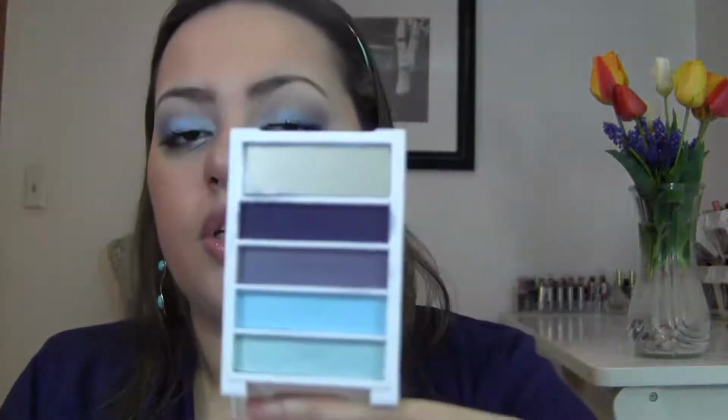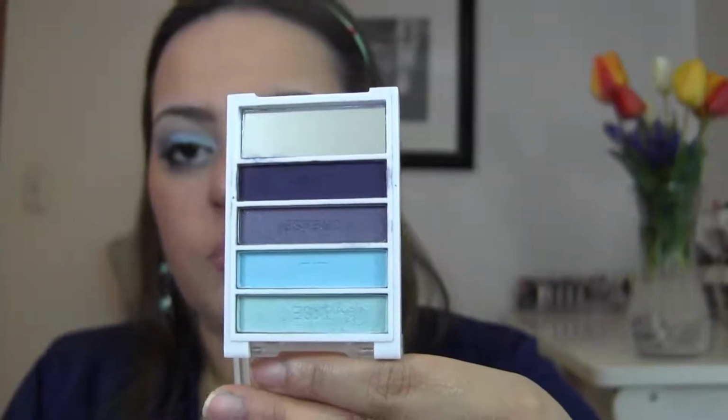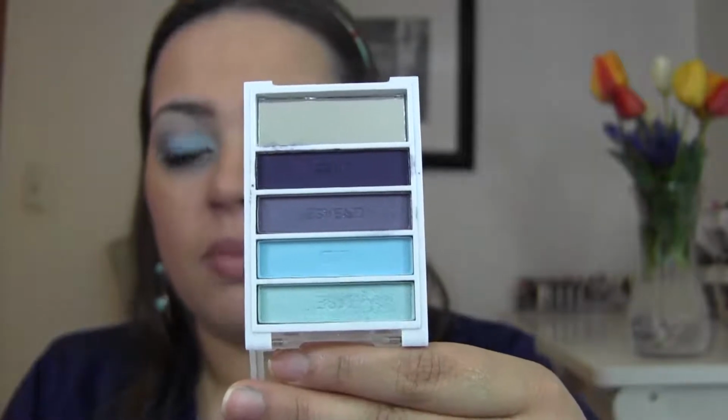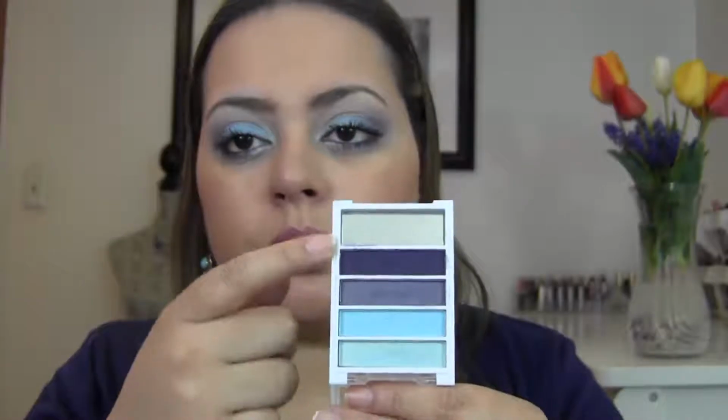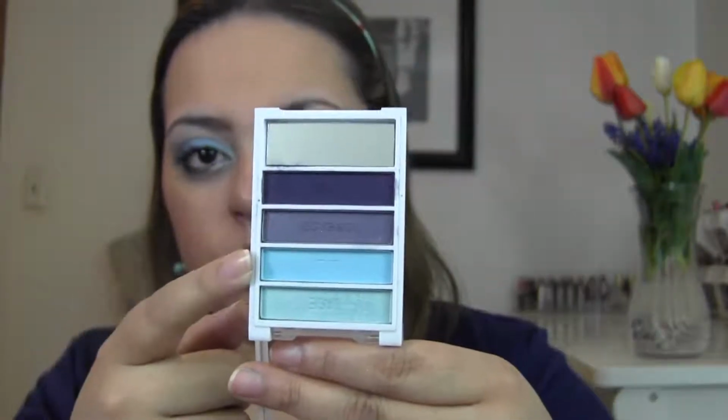So you can see that these colors are quite pigmented. So here are the colors here. These are very in trend right now, especially for the spring. Aquas and mints are very popular right now. And then you have some great darker, cooler tone shadows.